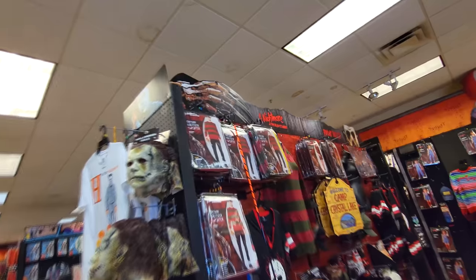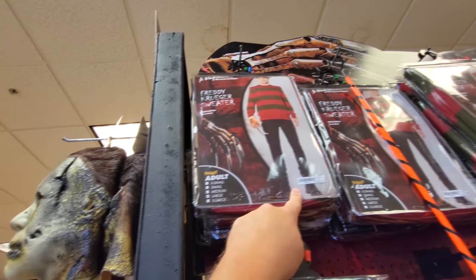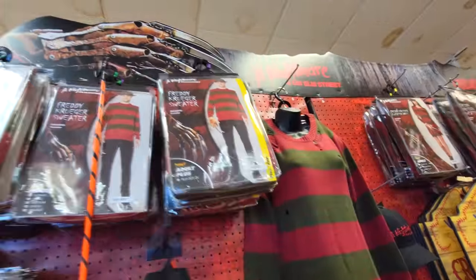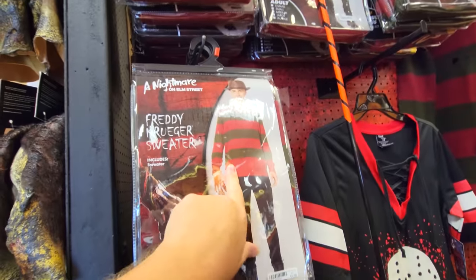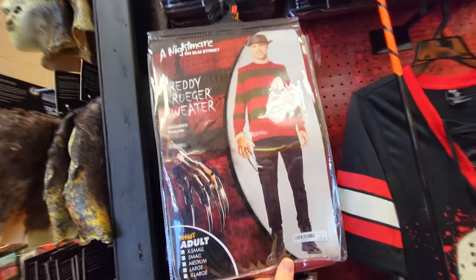Okay, we're going to start right here, where the main Nightmare on Elm Street stuff is. We'll just go left to right. We got the Freddy Krueger sweater up here, which they actually, I thought they had some hanging down there too. Usually they do, but now these ones are just packaged up here. So that's pretty cool. Those are $34.99. That's a hard sweater to find. I've actually looked through thrift stores to try to find this sweater and I've never found one like it. Actually I did find one, but it was too small.